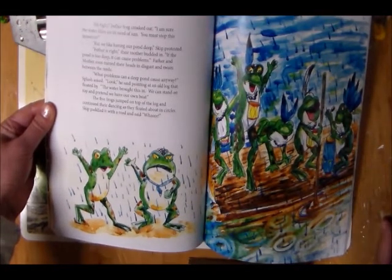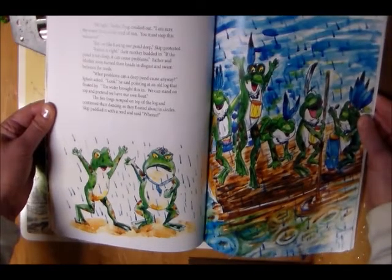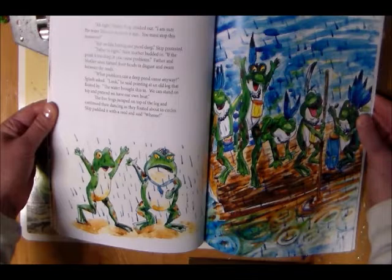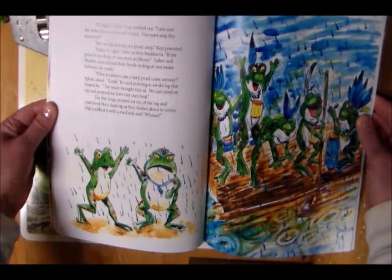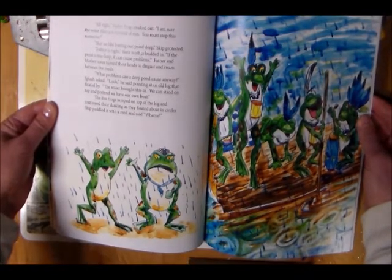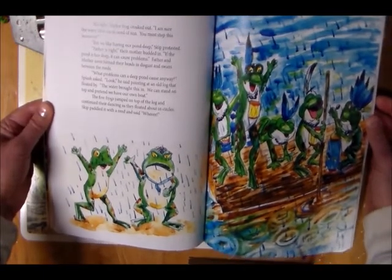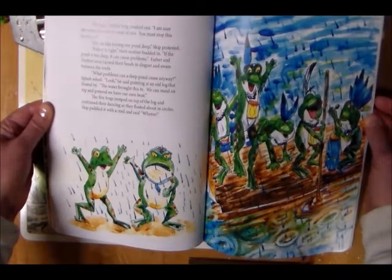"What problems can a deep pond cause anyways?" Splash asked. "Look," he said, pointing at an old log that floated by. "The water brought this in. We can stand on top and pretend we have our own boat." The frogs jumped on top of the log and continued their dancing as they floated in circles. Skip paddled it with a reed and said, "Whee!"